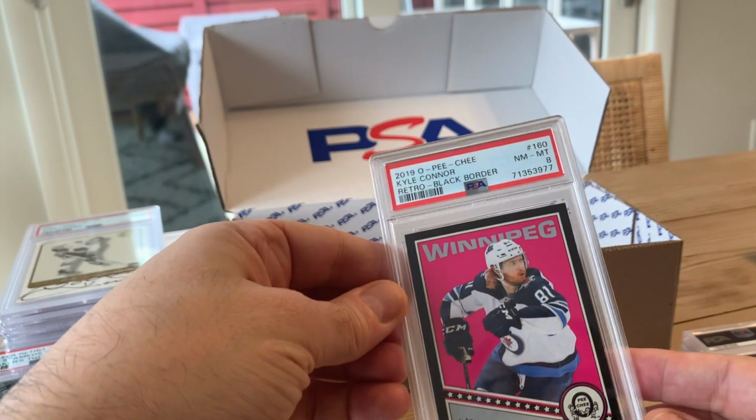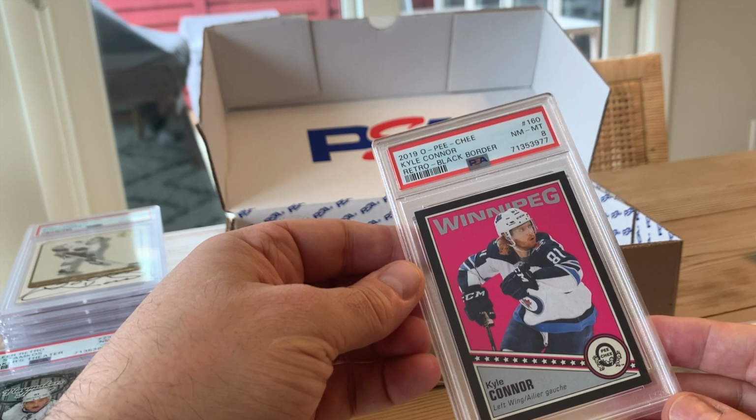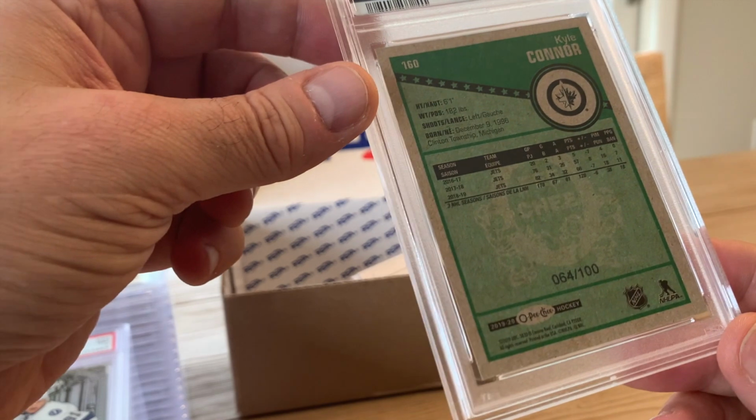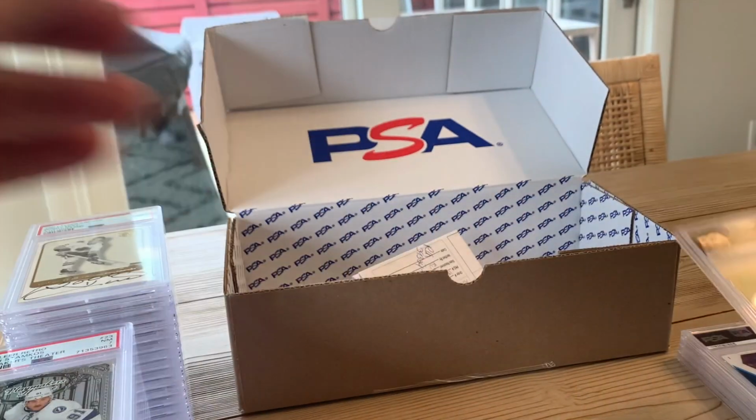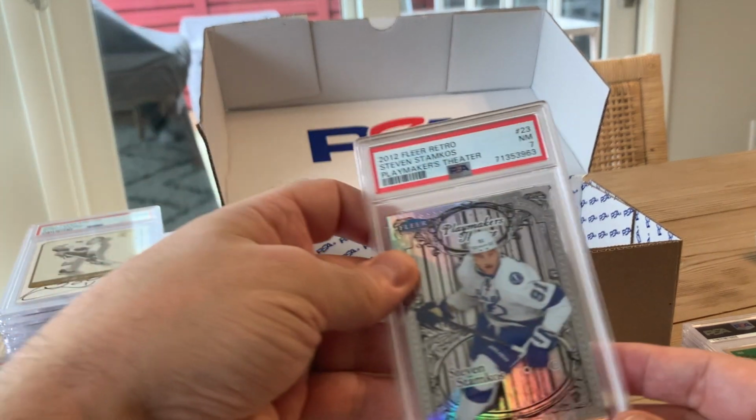Okay, I've got a 2019 O-Pee-Chee Retro Black Border, Kyle Connor, grading an 8. There's another one of this. These guys are numbered to 100. There's another one of these in the order, same grade, but obviously somewhere out of order.